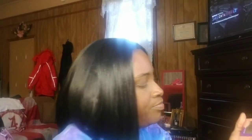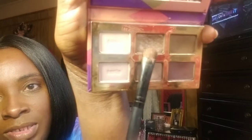Okay, right now I'm just gonna put just a little bit of this glitter color right here. I'm gonna use a little bit of that. Just right here. I don't do much. See, that's all I do. See how pretty that is? And that's all I do. And then I don't even do eyeliner.